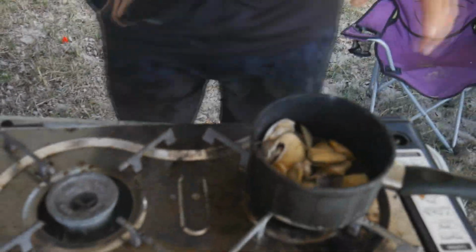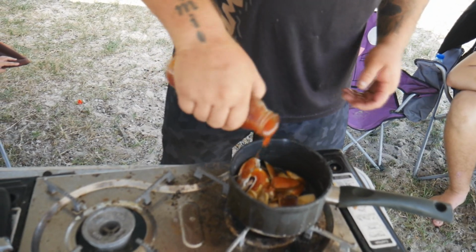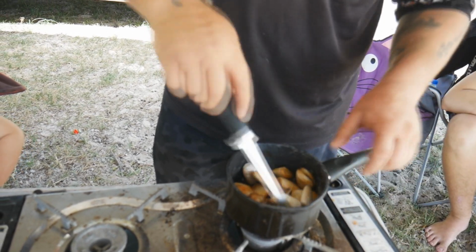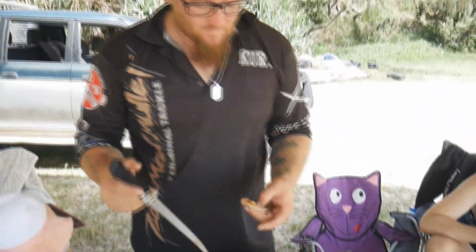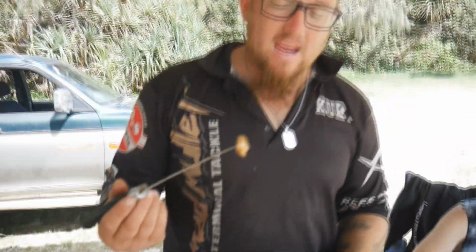Cold. Honey barbecue. Good splash. Mix around. And that's that little mussel there. Eat the whole lot just like you would do an oyster or a mussel.